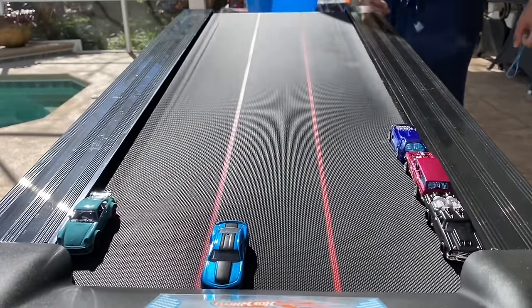Oh! Oh, no! There we go. Treadmill's moving. Oh, awesome. Horse is doing good up here. Wow, we got a pile up back here. Take the rubber band off, Matty. They're all out of there.